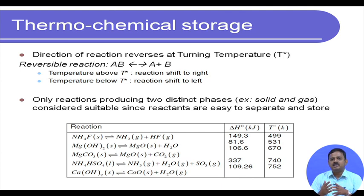Now, out of these reactions, which are the ones that are more favorable? Typically, reactions that produce two distinct phases, like a solid and a gas, are considered favorable or suitable, because then these two can be easily separated out. For example, with ammonia and hydrogen fluoride both being in gaseous state, it is very difficult to separate them. But think about the third one, magnesium oxide and carbon dioxide. One is solid, one is gas.